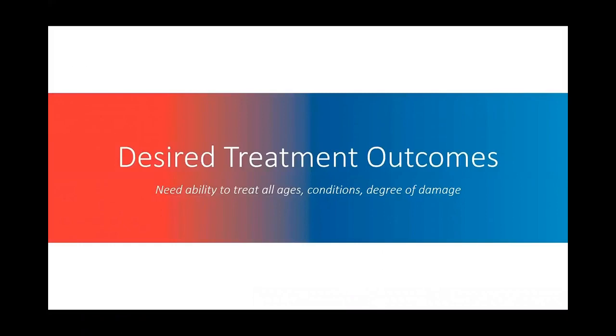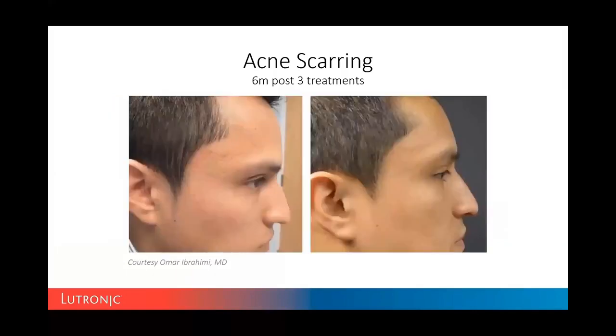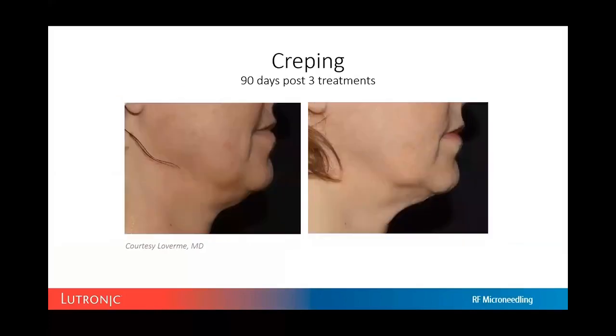So we've talked about the importance of needle depth, the importance of needle sharpness, the importance of impedance control, the importance of the type of power that's used to push the needles in. We've talked about insulated versus non-insulated, but let's talk about treatment outcomes because ultimately that's what we want. Now, here are some acne scarring pictures. This is Dr. Ibrahimi. Again, acne scars, more acne scars, crepiness of the skin, and probably crepiness is one of the major concerns that our patients have.